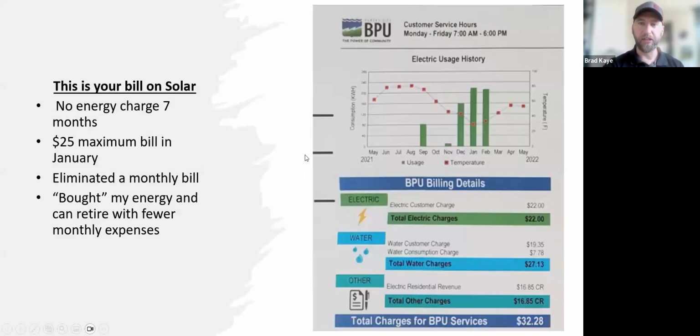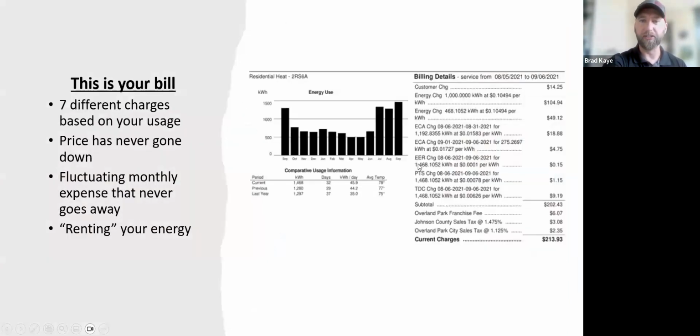This is an electric bill that went solar. This person lived in Wyandotte County, so they use BPU, so it's a little bit of a different view here. But with this, as you saw on the past screen, there was usage every month on the graph. So every month they had a little bit of a bill.